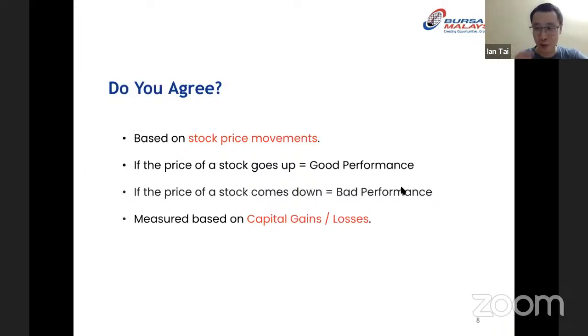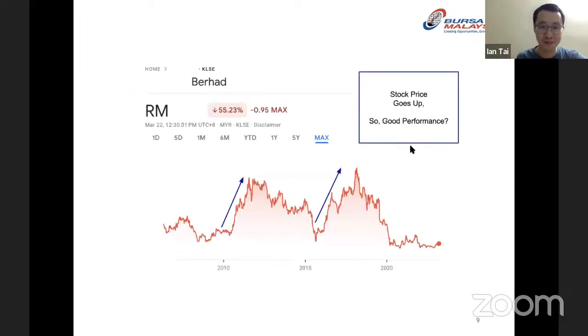All right, so let's just assume that most people in the stock market tend to assess or measure stock performance based on stock price movements, whereby if the stock goes up, it's good performance. If the stock price has come down, then it's bad performance. Let's just play along with this theory.